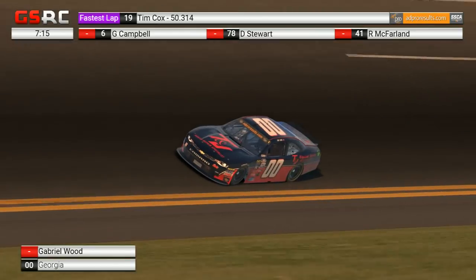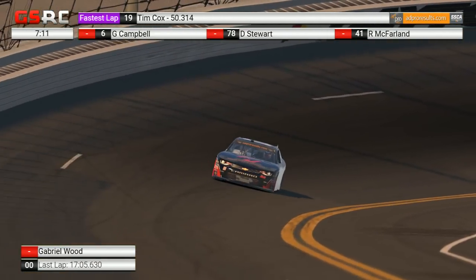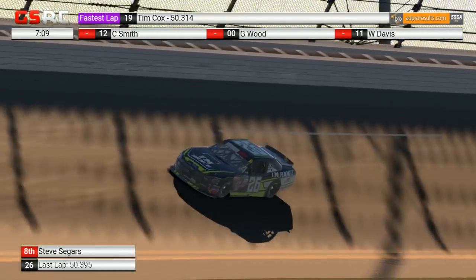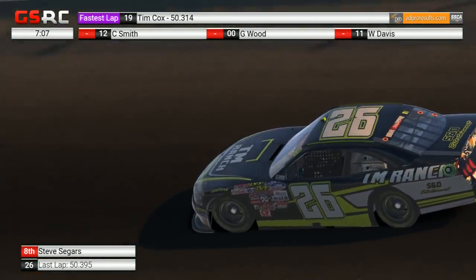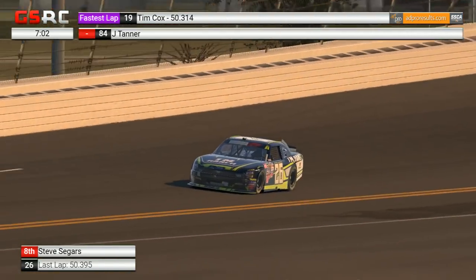As we look, Seegers comes across the line, he's going to get up to eighth. Let's see, we've got Gabriel Wood here on track now, the Double O Snow Motorsports machine. There's Steve Seegers back there again.